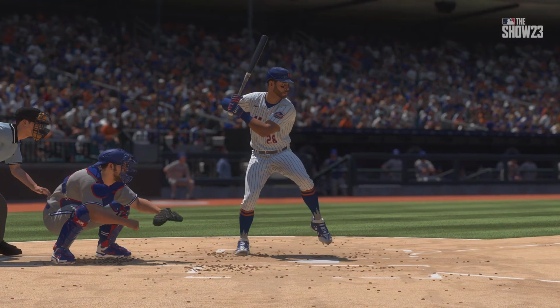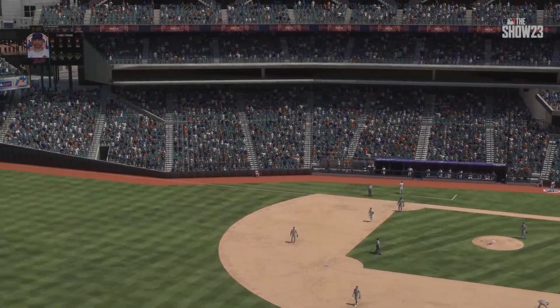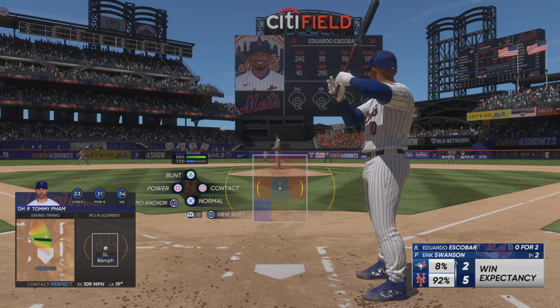Good hitter gets pitch recognition early. He saw exactly where that was going to be. The challenge: not get over anxious and come out of your swing. He stayed on it and got all of it. Eduardo Escobar up now for the Mets.